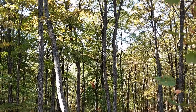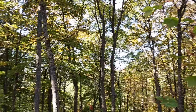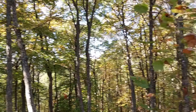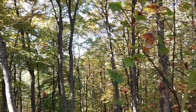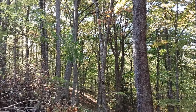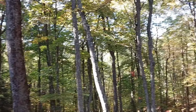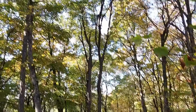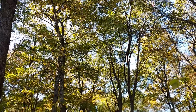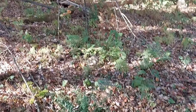Everything is still so green. In Pennsylvania, it's already past peak in many areas where I live, northern Pennsylvania, north central Pennsylvania. A lot of the leaves are already off the trees. Here, it's just beginning. The ferns are still green.